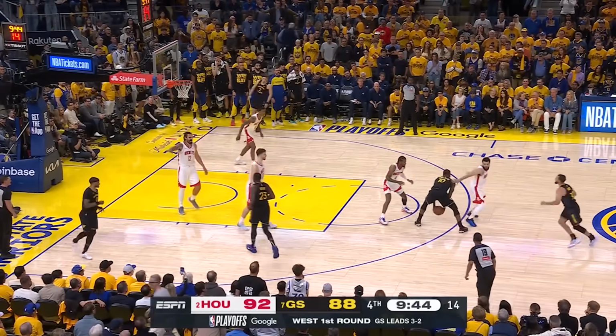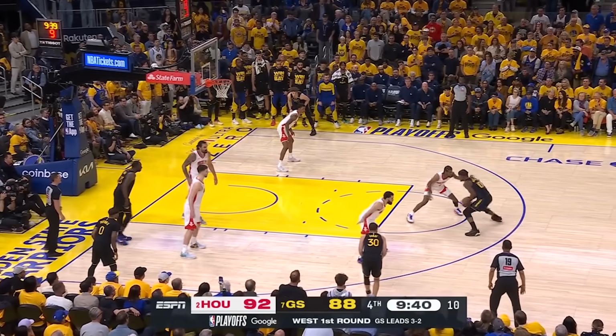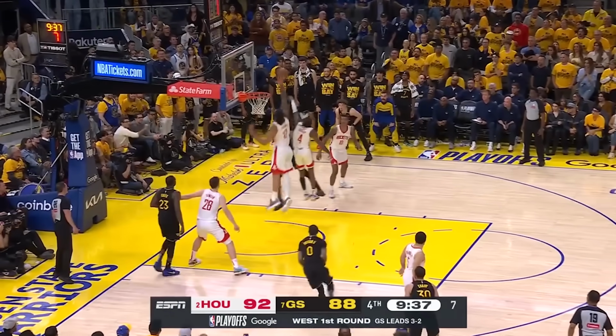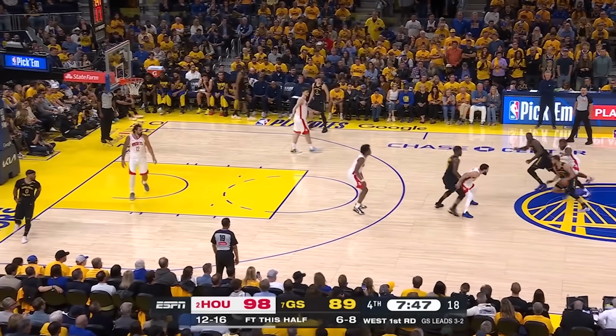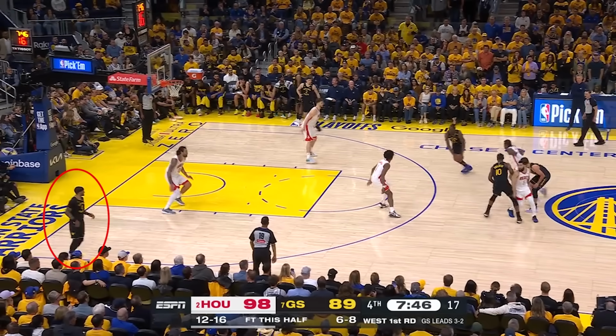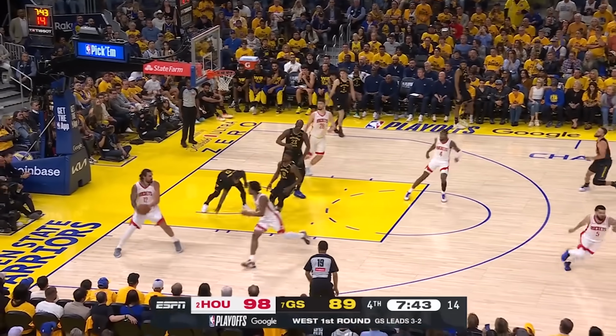A few possessions later, Payton moves to the corner, but the Rockets aren't worried about him, so they just wait for Butler in the paint. With the deficit at 9, they go back to the high pick and roll, and Green would have Payton in the corner, but he cuts because he can't shoot, and Adams reads that way too easily.